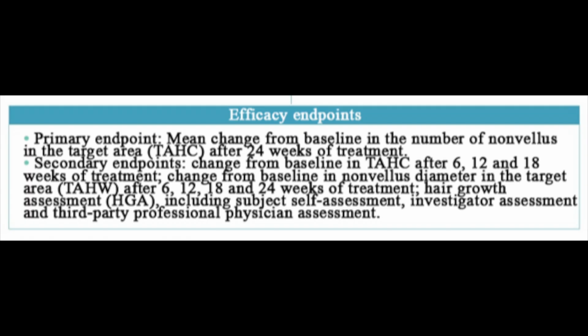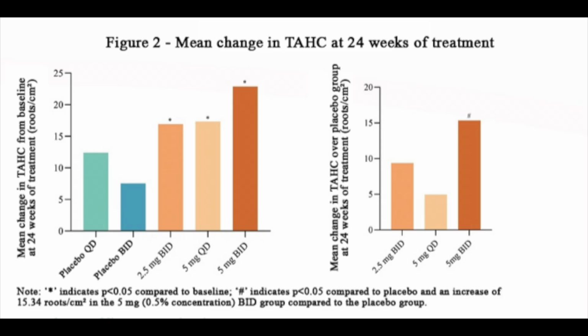From this clinical trial, the goal was to look at the mean change from baseline in the number of non-vellus hairs in the target area after 24 weeks of treatment, as well as changes in the hair diameter. The graph on the left shows the mean changes in total area hair count from baseline at 24 weeks of treatment, and we can clearly see that application of 5 milligrams, 0.5% concentration pyrilutamide twice a day had the highest efficacy for increased hair count at nearly 23 hairs per centimeter squared.